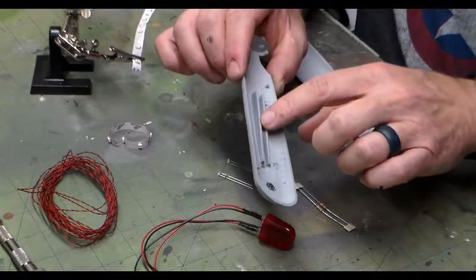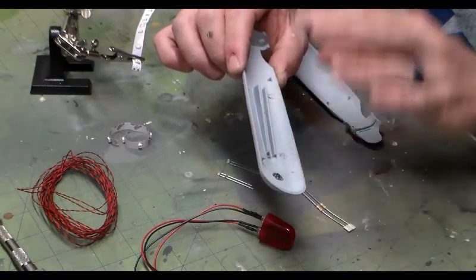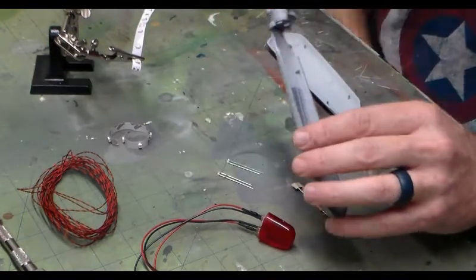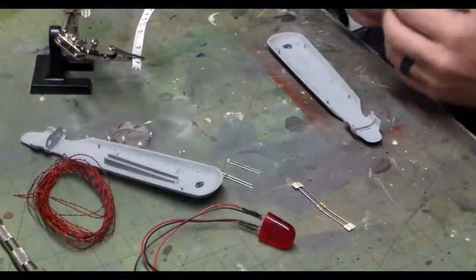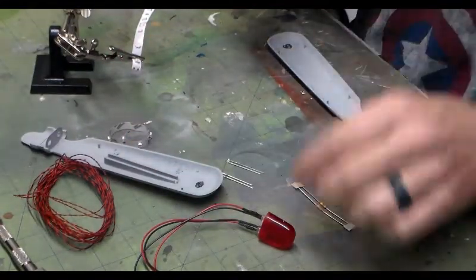I still got a little bit to do here, but that's on the back side. I'm not going to worry about that. I just want to show you how to set up the electronics and what I'm using for the nacelle.